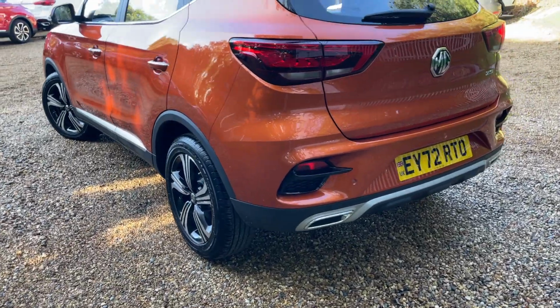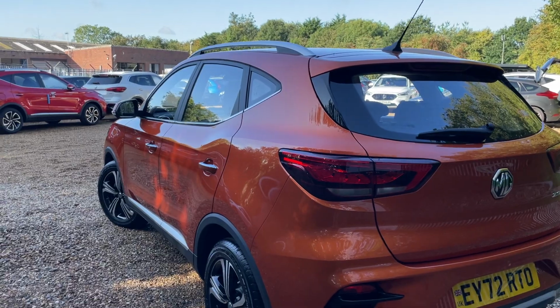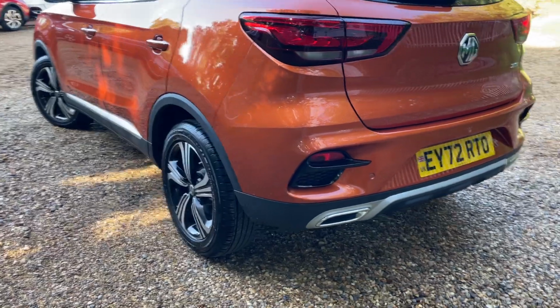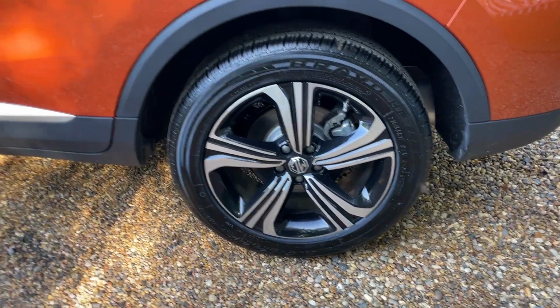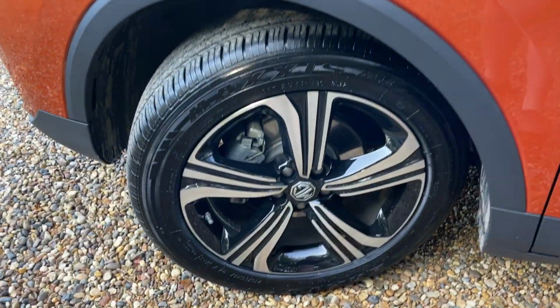So at the near side rear corner now, we're going to do the exact same as we did before. Unfortunately it's a bit dark around this side, we don't have so much sunshine, but hopefully that gives you a good idea of the body. So this is now the near side rear wheel. Good look at that. And we'll follow the chrome strip all the way down to the near side front wheel.